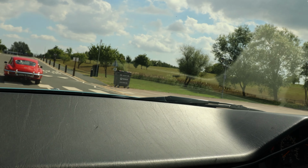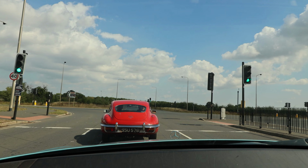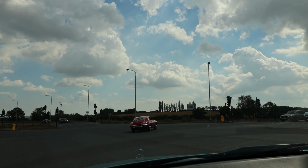In 0.1 miles, turn right. Clear. Turn right. I'm gonna put the windows up a bit. Would you say that's like pillar box red? Yes. I would too. Like the other one as well. The fellow Northerner.